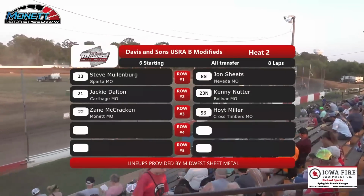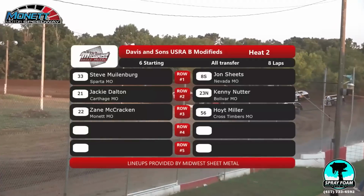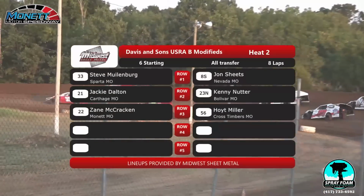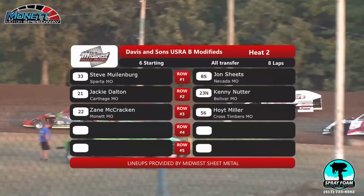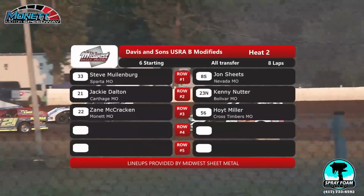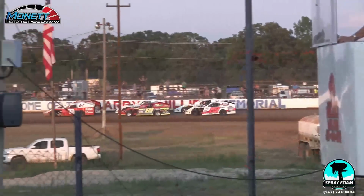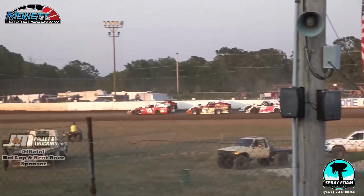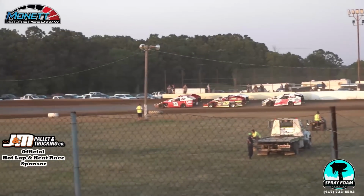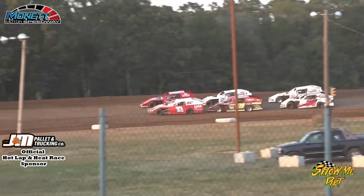Inside row number 2, the number 21 machine coming all the way from Carthage, Missouri. It's going to be Jackie Dalton starting in that 3rd spot. On his outside, the 23N out of Bolivar, Missouri. That's going to be Kenny Nutter. Starting on row number 3 out of Monett, Missouri, the number 22 machine of Zane McCracken. And on his outside, the number 56 machine of Hoyt Miller.